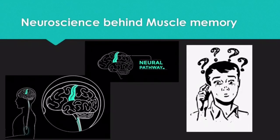Now, I'm an artist, so I would like to explain the muscle memory neuroscience through my art journey. So, when you learn any skill, what happens in our brain? In order to learn a skill, you need to create and strengthen pathways in your brain. And this happens by activating specific neural pathways with each and every practice. These are functional pathways, neurons working together to achieve a goal.